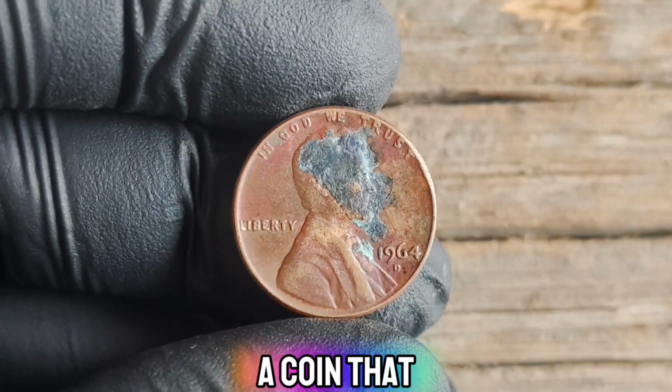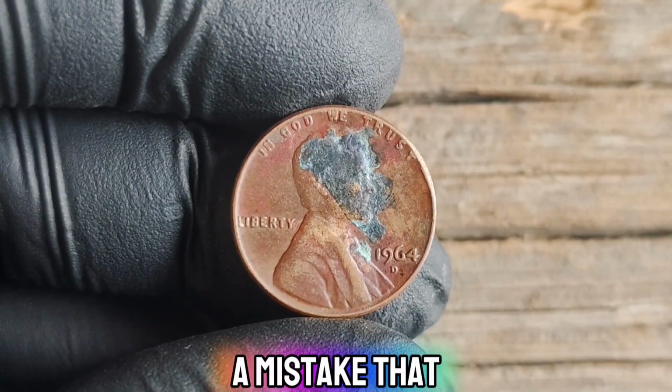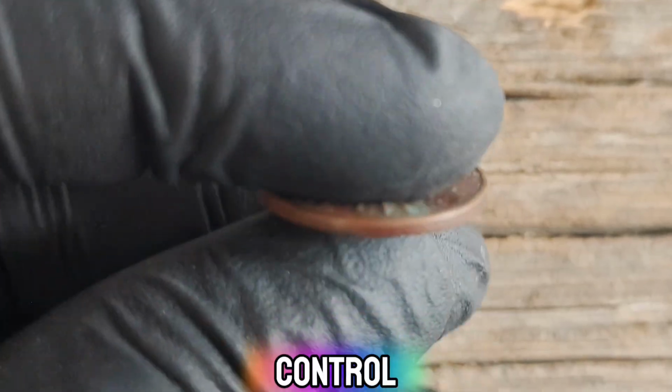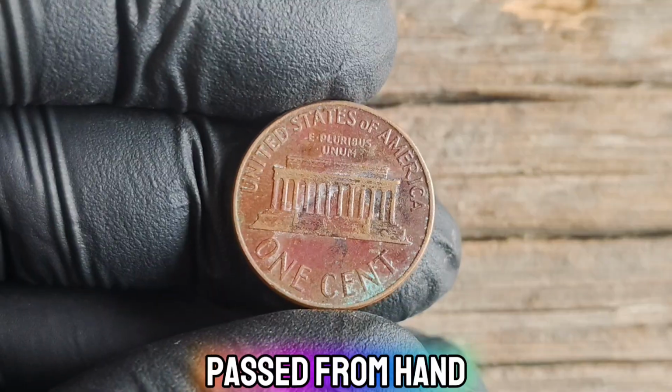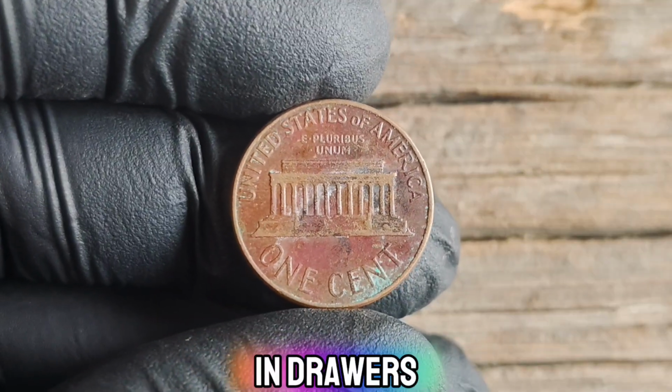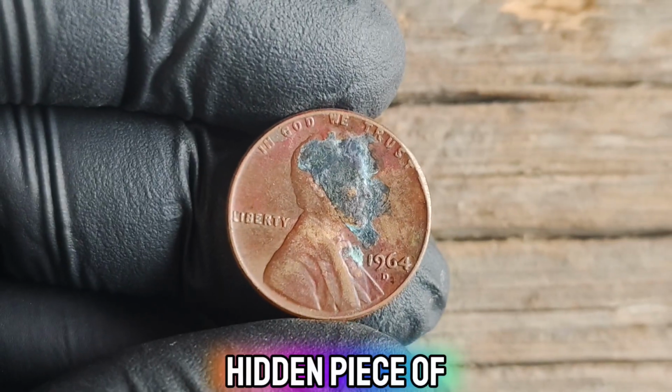Think about it. A coin that was never supposed to be made. A mistake that slipped past quality control. Released into circulation where it has been hiding for decades. Passed from hand to hand. Forgotten in drawers. Ignored in jars. This is not just a coin. It is a hidden piece of history.